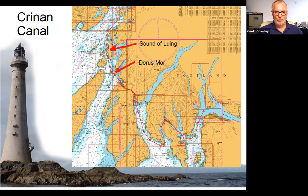Dorus Mor is just a small little short area. The Sound of Luing is a little bit further to travel through the adverse tide.